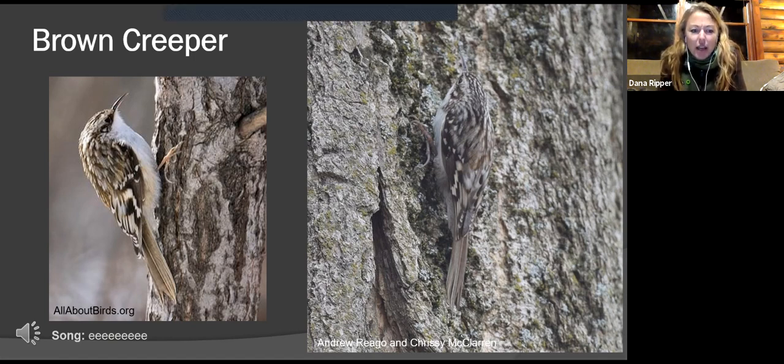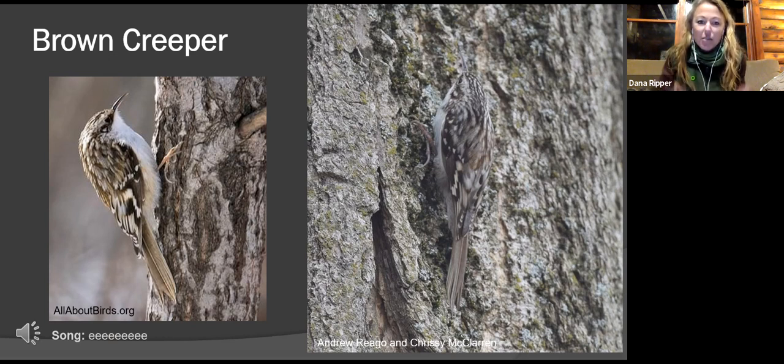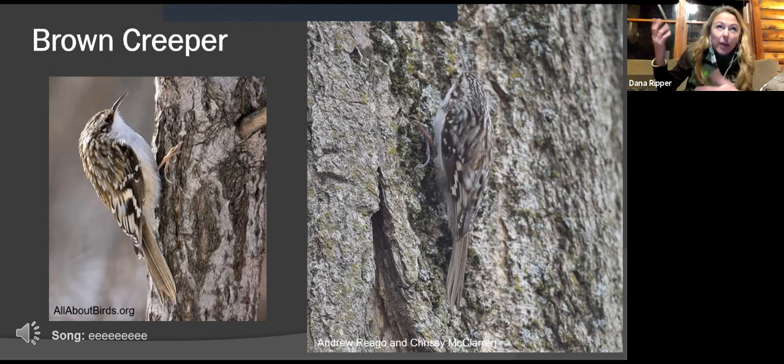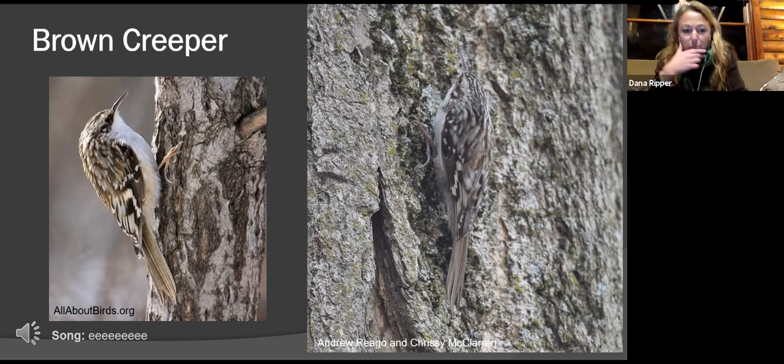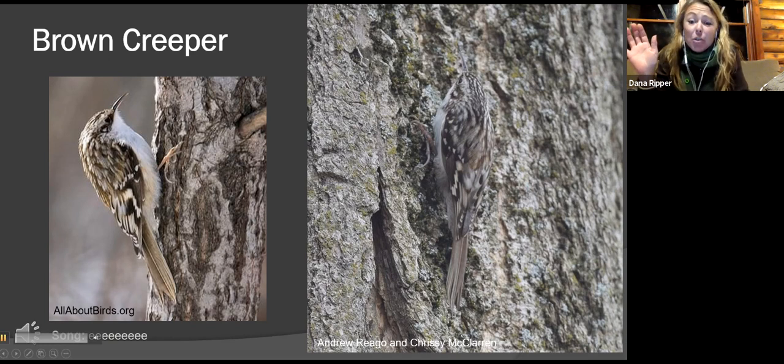To me, they move kind of jerkily. I don't know if you all can see me, honestly, so I shouldn't be gesturing around trying to prove things with hand motions. But they jerk their way up a tree, and they'll circle it and circle it until they get to a high point. They will circle branches as well. When they get up high, they'll fly down to the base of the next tree and forage by starting to move up. Their song is described as hee, hee, hee, you can't see me.